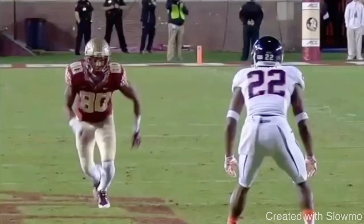And then secondly, we're going to be talking about one of the biggest mistakes that you see wide receivers make at the Division I level that prevents them from being that elite top-tier wide receiver. Okay, so I hope this helps you out.